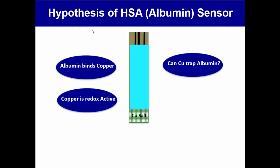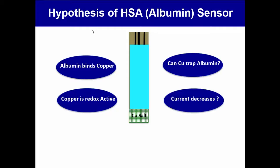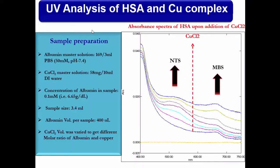Albumin should bind to copper. Albumin is a very heavy molecule, 65 kilodalton. Copper is extremely light. So if albumin binds to copper, that copper which is bound to albumin is lost for your electrochemistry, right? Only the unbound copper can contribute to your electrochemistry current, redox current. So the hypothesis was that you should see a current which should be an inverse function of albumin concentration if everything goes well. And this is how we started building the albumin sensor.